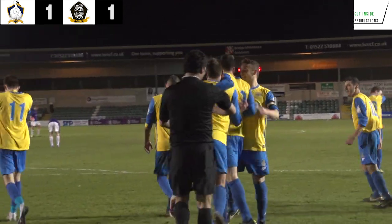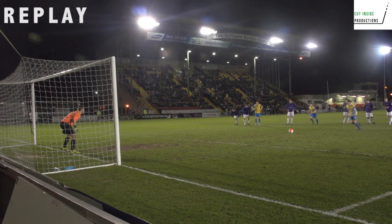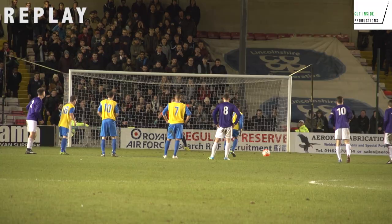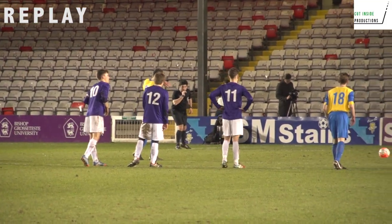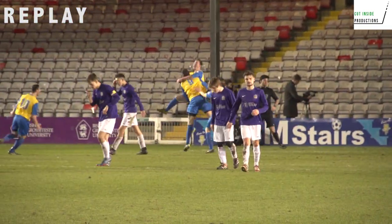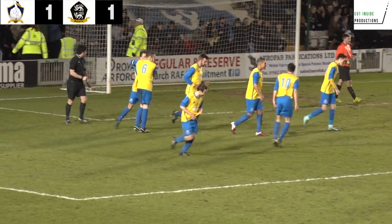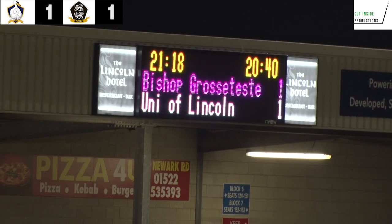Yeah, a fantastic penalty, sent the goalie the wrong way. And those BG players look pretty exasperated at the moment. Whether they'll be able to come back from this and really push on, I'm not quite sure. Looks like the momentum's definitely with Lincoln. Lincoln have the momentum, but BG do look a threat on the counter. And there's 1-1 here at Sincil Bank in the first Cathedral Cup match.